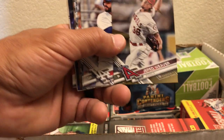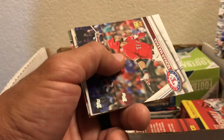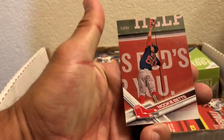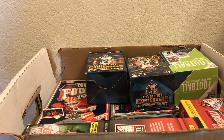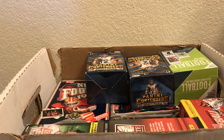Cool, Jered Weaver. I'm an Angels fan, so I dig that card. Mazzara Gold Cup. David Ortiz. Mookie Betts. Is that what, 2017? Yeah, it's 2017. This is Bellinger's rookie year. So that's like, what, a third year, second year Betts? Damn.